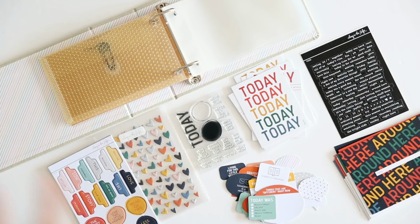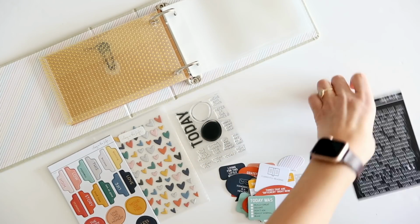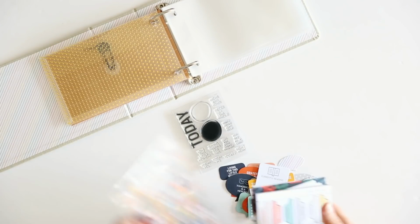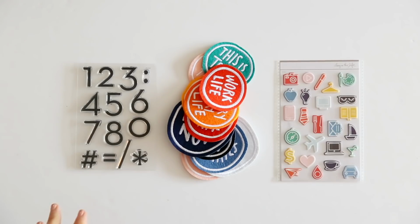All right, so that is a look. These things are all, again, included in the Day in the Life kit. So that's the combination of elements that are together in the kit. And then we have the 3 other new shop items that I will share with you next. Okay, additional items that you can add to the album and or kit. Those 2 are sold separately.